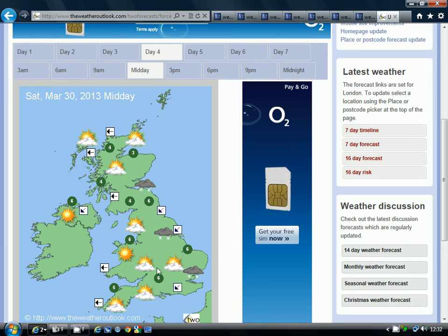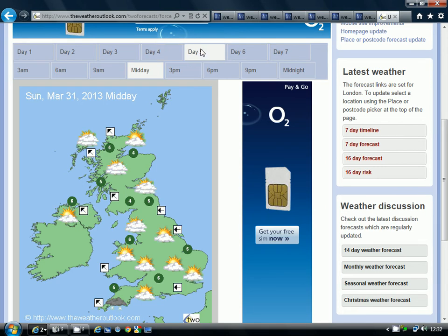Very cold, temperatures well below where they should be, a good 5, 6 degrees below where they should be, although that anomaly isn't as bad as it was earlier in the week when temperatures were about 10 degrees below where they should be. So a little bit of a recovery is being staged, but still well below where we should be with those temperatures. Easter Sunday, not a bad day, really.